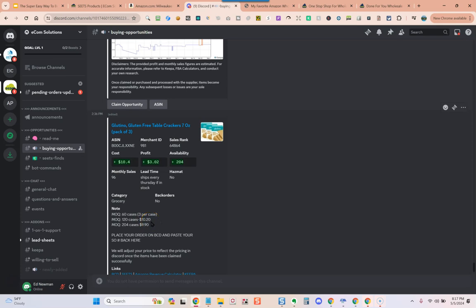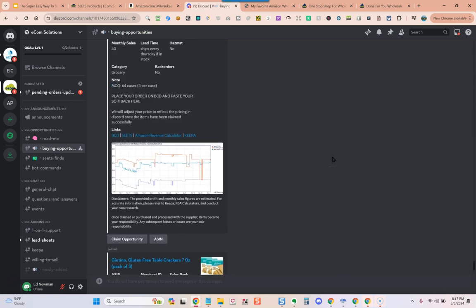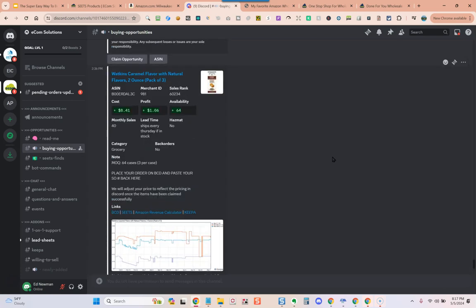Doesn't make any sense. You buy 120, it's 1020, but you save 30 cents by buying 204, which is the total available. I don't think anybody thought this is a good deal. I don't sell crackers anyway, just because between all the shipping to Amazon and Amazon to the customer, they can end up broken up a lot. So I wouldn't buy those for that reason.